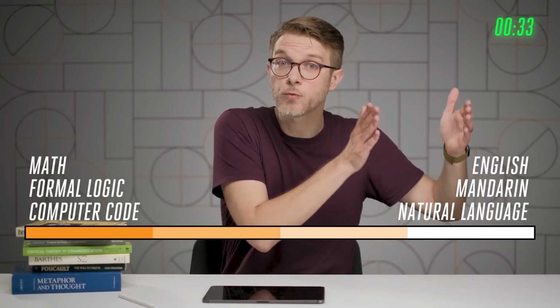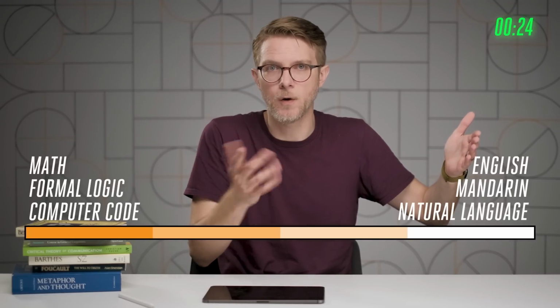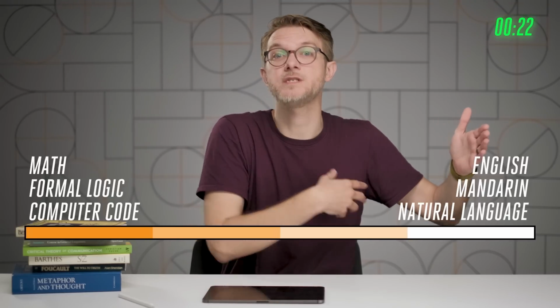On the other end of the spectrum is natural language, the stuff that you and I speak every day, like English or Mandarin or whatever. These languages are really flexible. Their rules of grammar can bend without breaking their meaning. The grammar, though, it's super messy because we basically make it up as we go. However, we learn these languages naturally just by having people talk to us.